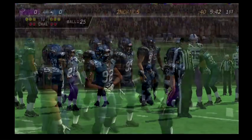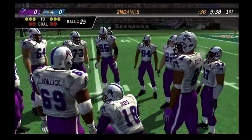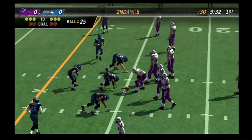When you have a good balance of run and pass on offense, the defense doesn't have a chance to focus in on either one of them. They need to be prepared to cover both options. Second and five. 5 yard gain. Ball on the 25-yard line.